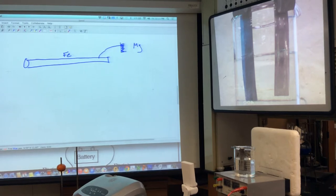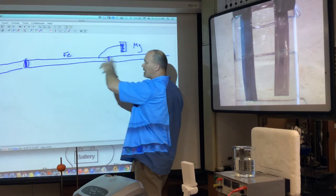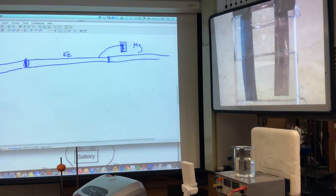So we'd have an iron pipe that continues on for miles and miles. And every once in a while, we would connect this iron pipe to a piece of metal that's more reactive like magnesium. Now, being that we're in the ground, and there are ions and water in the ground, you could pretend that this would make a galvanic cell. Who is going to be the anode if magnesium and iron are touching? Who's more reactive, iron or magnesium? Magnesium, you know that from firsthand experience in your reactivity of metals lab. So who's going to be the anode if these guys are touching?